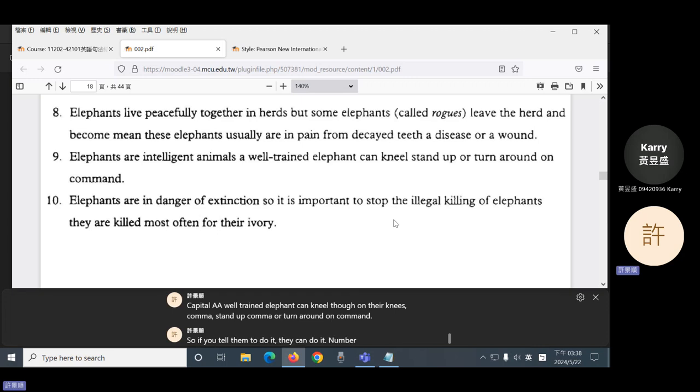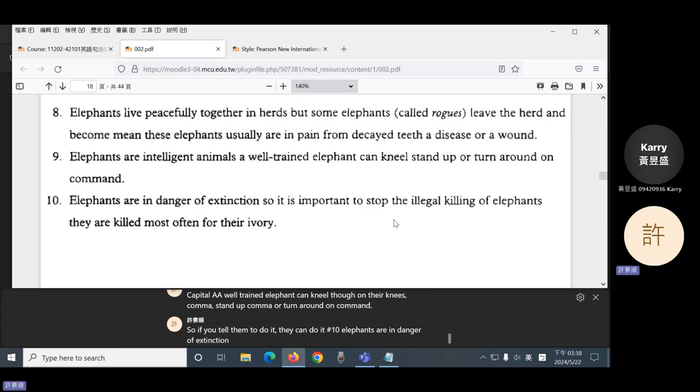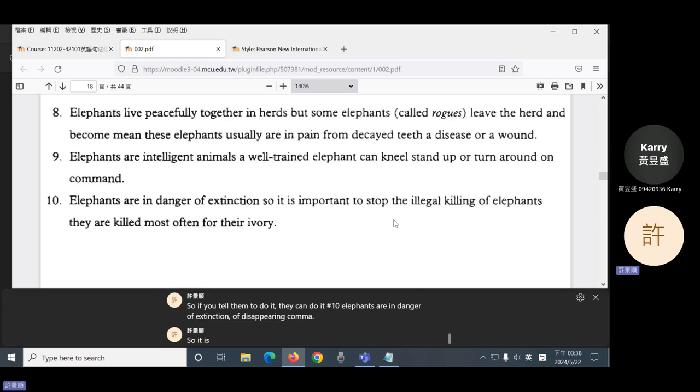Number 10, elephants are in danger of extinction, of disappearing, comma. So it is important to stop the illegal killing of elephants, period. Capital T, they are killed most often for their ivory, the material of their tusks.